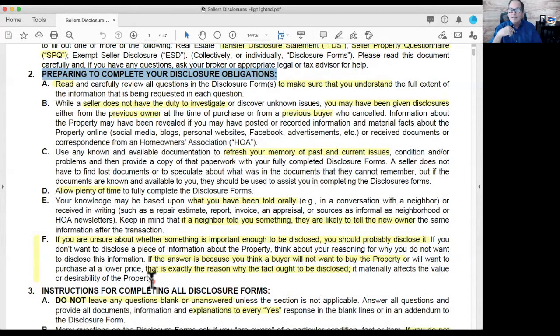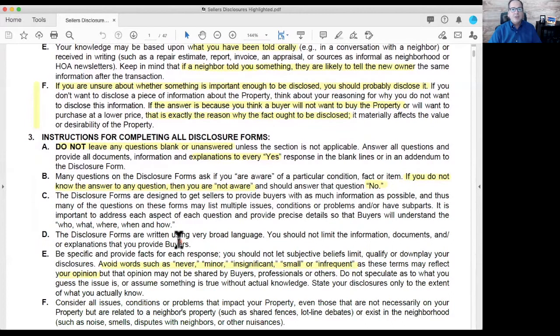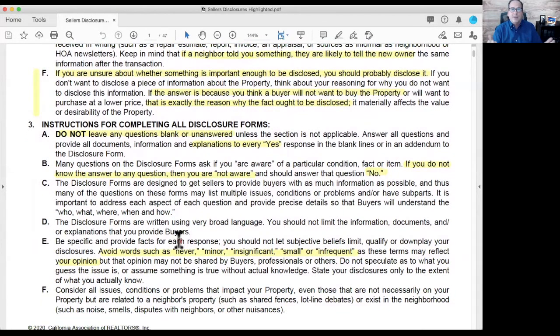So things that maybe people have told you orally, maybe things that neighbors have told you. If you're not sure about something and you want to ask the question, hey, is this something I should disclose? It's probably something you should disclose, okay? Just remember what the buyer wants to hear, okay?